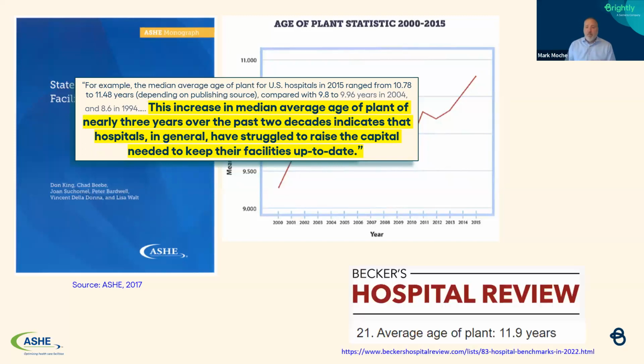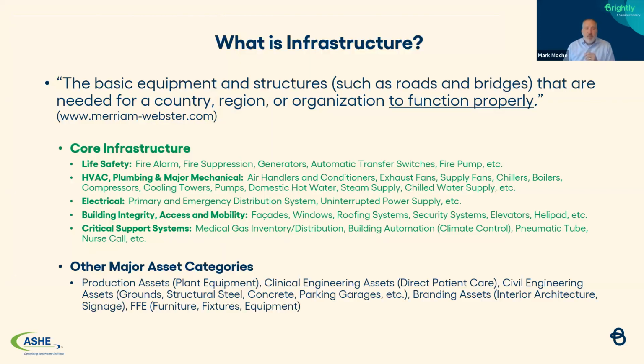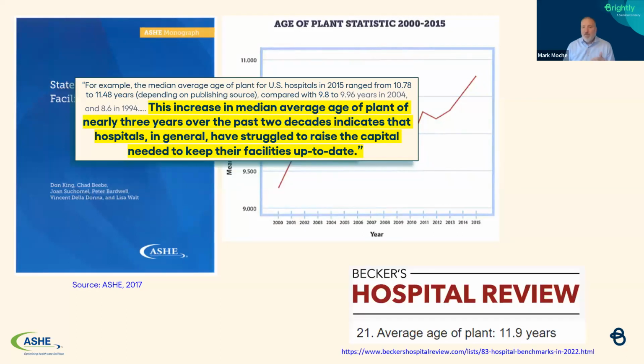Based on data I pulled from Becker's Hospital Review just in the last couple of days, the current average age of plant now is trending close to 12 years. So if you compare that to the ASHE data above, we were at about 10.5 to 10.75, say 5 years ago. What this is telling us is we are continuing to age. The infrastructure is continuing to age. For those of you unfamiliar with the age of plant statistic, it's a simple financial analysis. It's the value of the equipment that's in deferred status, meaning it's been written off financially, if you will. It's been depreciated financially, but it still sits in the building.